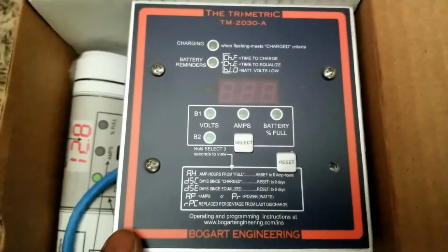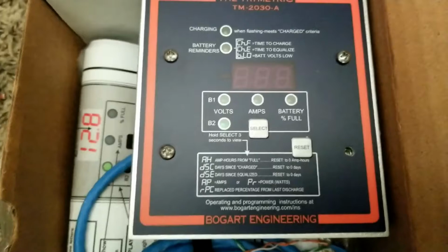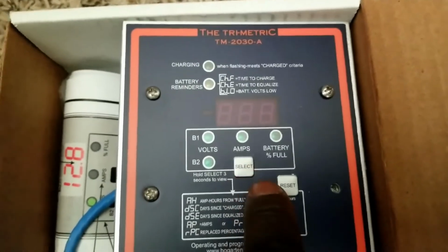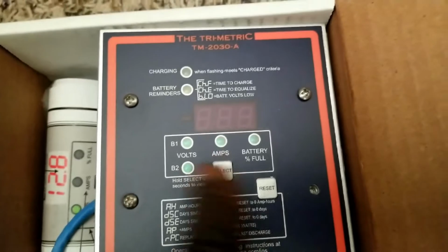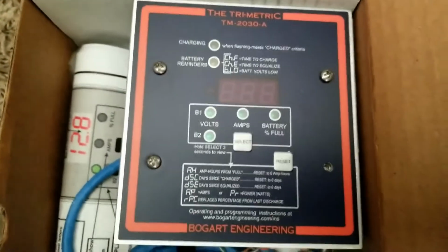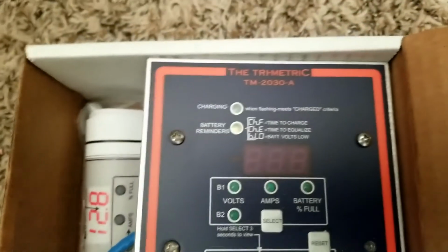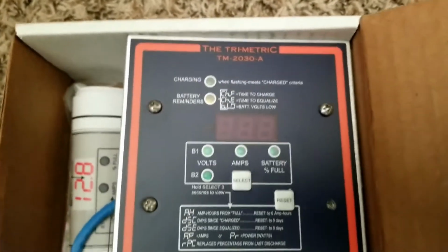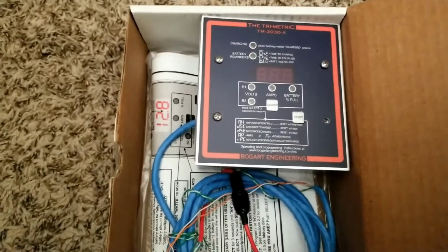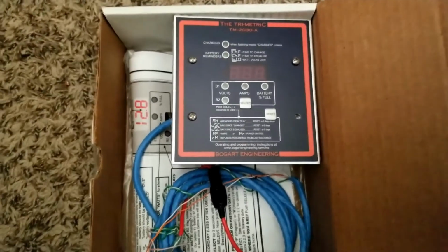I saved it for future use, because it has a different functionality where you can press and hold for a while to see how many kilowatts or how much amperage or whatever. I've seen the other Trimetric, the one for the RVs. This is the Trimetric 2030A. So I still have that for big installs I'm going to be doing in the near future with the homestead coming up.